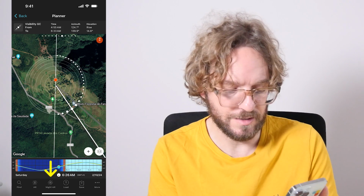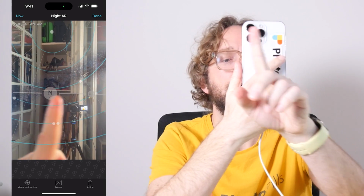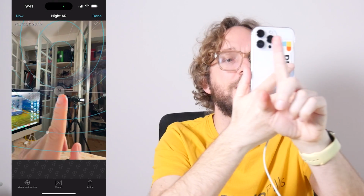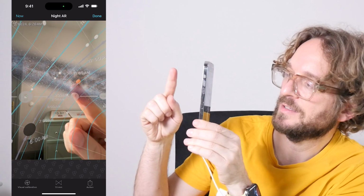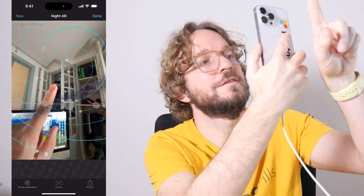If I tap on the night AR, you'll see how low it is. You have the horizon here. I'm gonna change the focal length of my phone, and you see how low the Milky Way arch is in the sky. Here's the Galactic Center, and the horizon is here, and the Polaris is there.